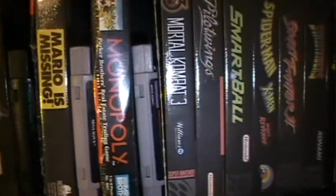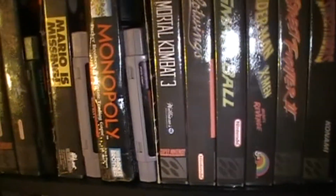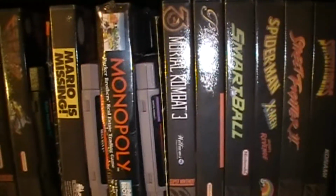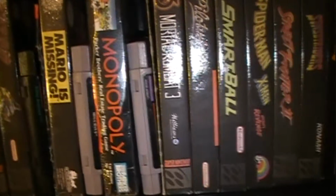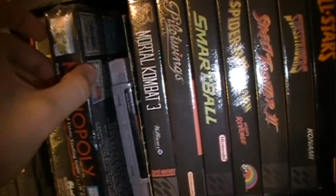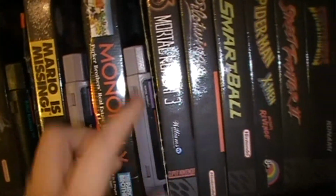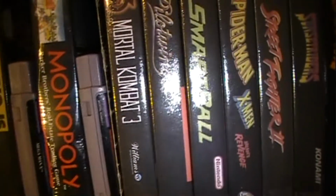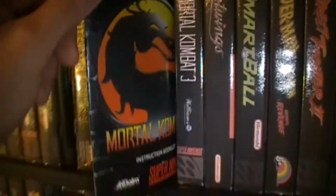And I know it's a pretty good deal. Tell me what you think about the deal. The guy's on Craigslist and wants me to pay him via PayPal, and I think it's pretty secure, but tell me what you think. This is a sealed copy of Monopoly that I got at the flea market for $2. Mortal Kombat 3, and that's the manual for Mortal Kombat.